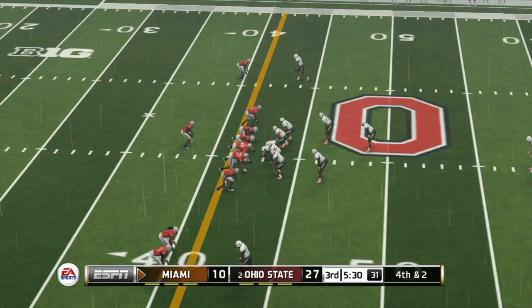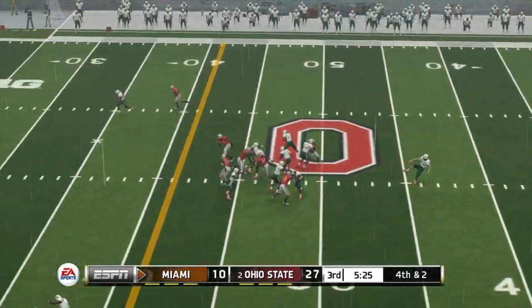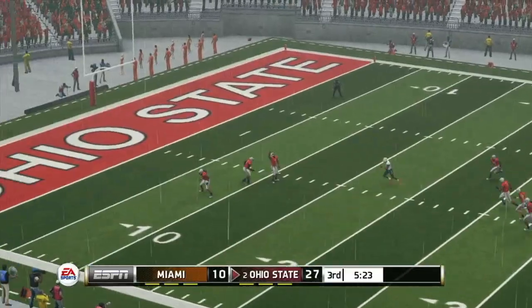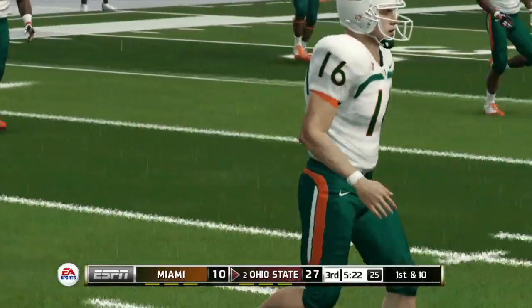O'Donnell is set back, ready to punt. He'll probably try to pooch this one into the corner. Touchback. Little too much leg into that punt. They'll bring it out to the 20.